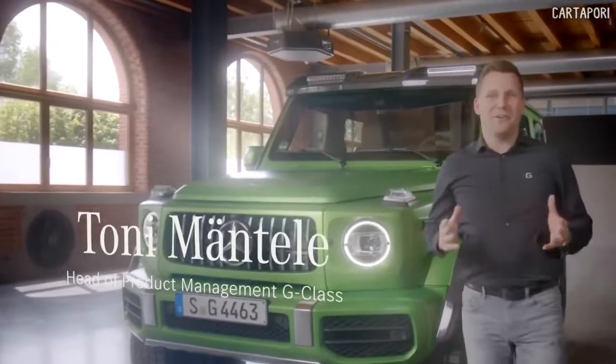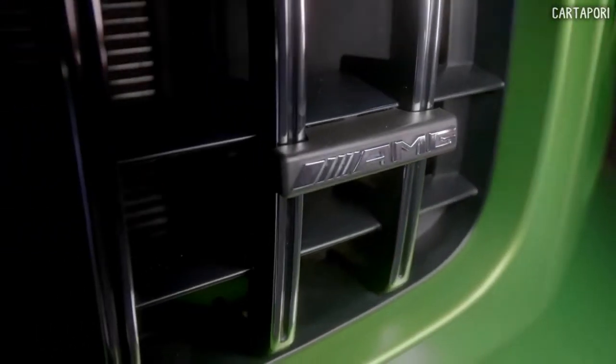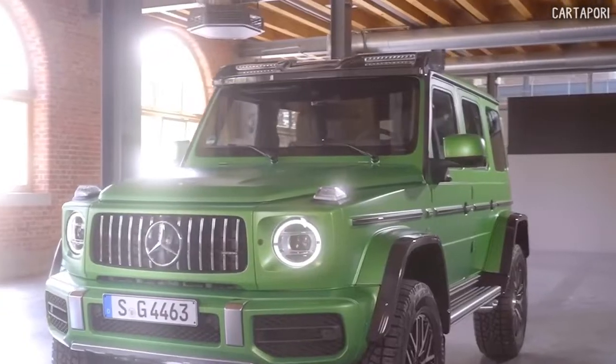Today I have the honor of showing you the most G-Class ever, the Mercedes-AMG G63 4x4 Square. The name says it all, it can't get more G than this. Never before have we seen such a strong union. This car is where G-Class off-road DNA meets the power of AMG performance. And this car doesn't make any compromises.